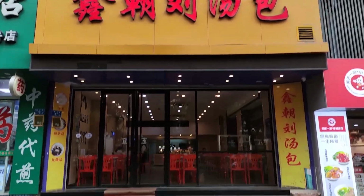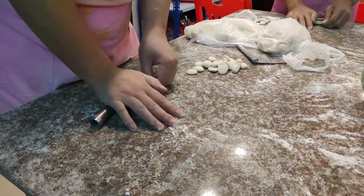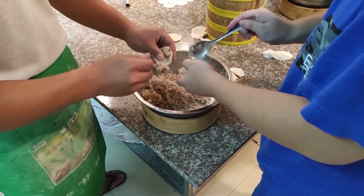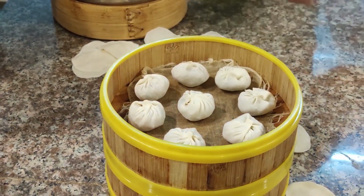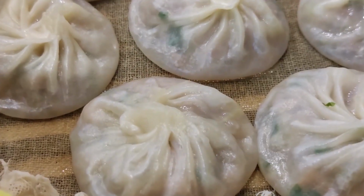Guys, right up front, I heard this place got some amazing soup dumplings and also sour pickle bamboo shoot soup. Let's go check it out. Just got my soup dumplings and my sour pickle bamboo shoot soup. This is the famous soup dumplings. It actually looks a little different from the ones in Shanghai. We're gonna give it a try and see how this compares.